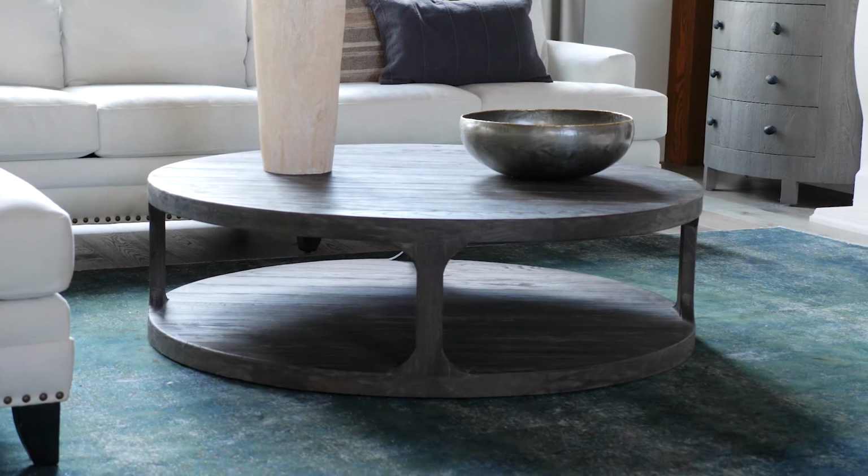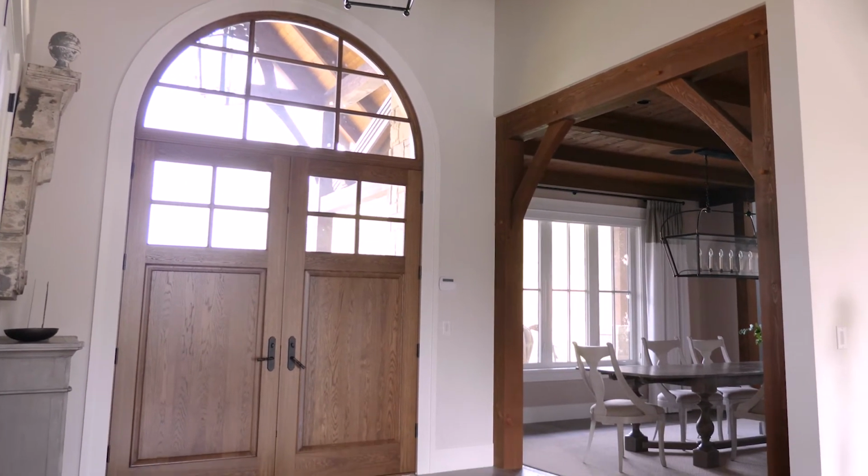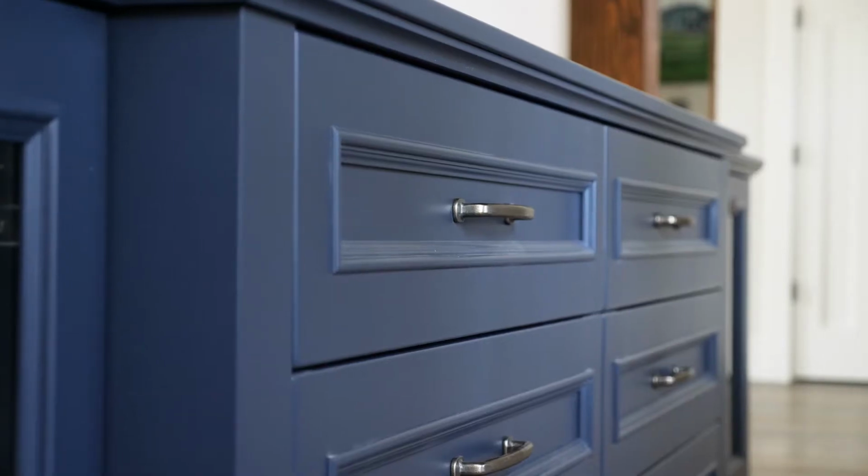I think often with a home, people feel like they have to be fully rustic or fully modern or fully traditional, and I think that that's not true. I think you can really mix all those elements together. I love working in a traditional home just as much as I do in a modern home. And I really love working with a traditional home because it allows you to use so many cool materials together.